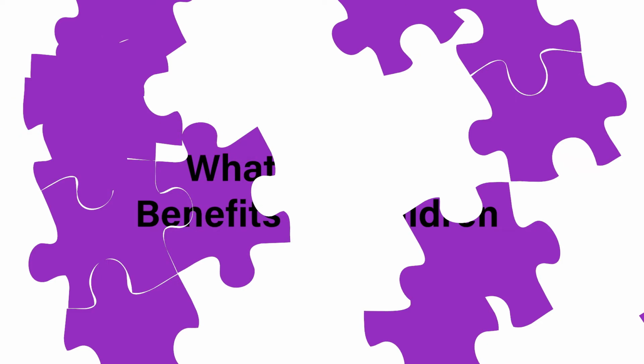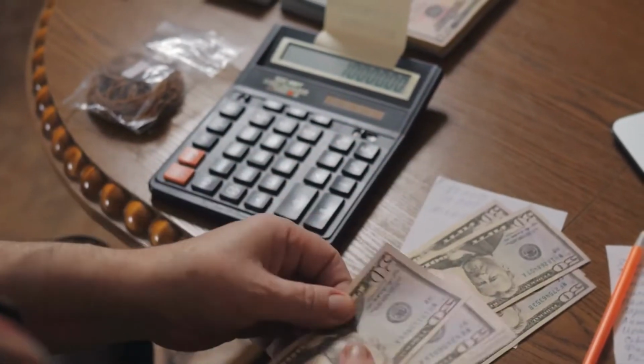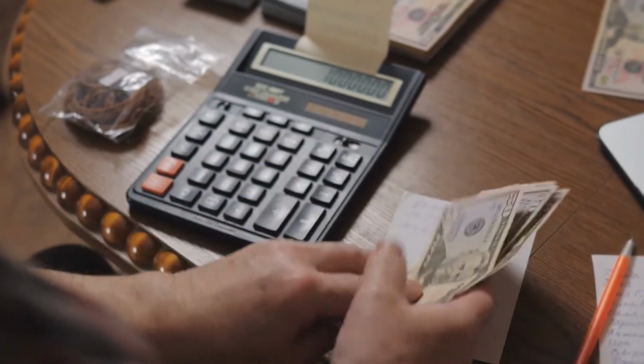What are Social Security disability benefits for children? SSDI gives monthly cash benefits to those workers or children of workers who have paid enough Social Security taxes to get disability earnings they can use when they are no longer able to work.